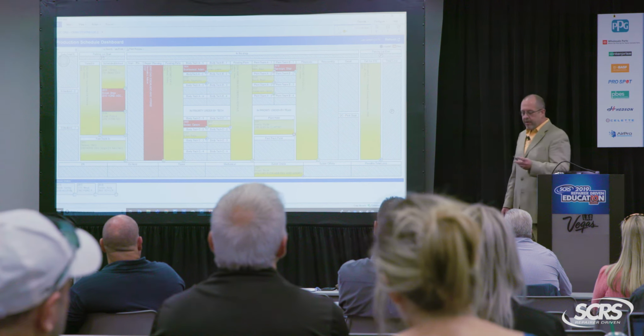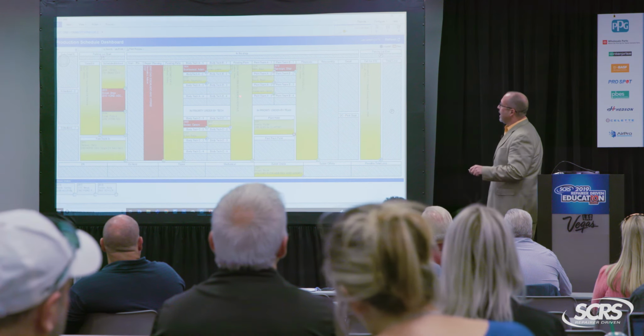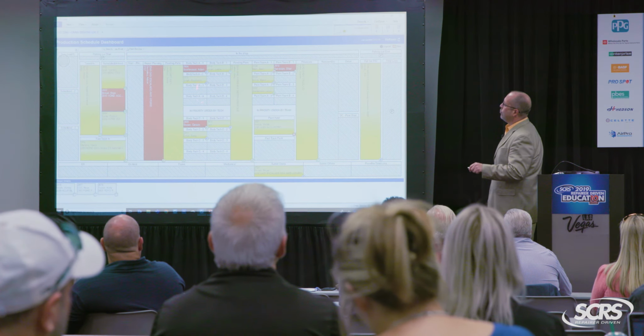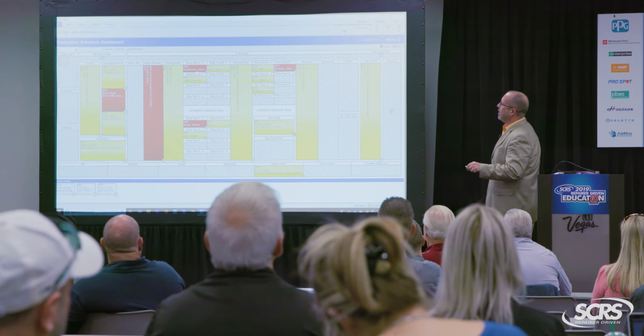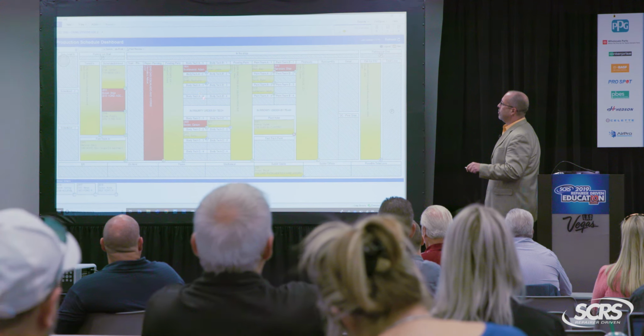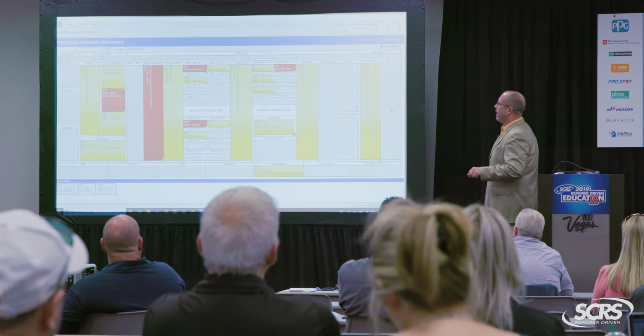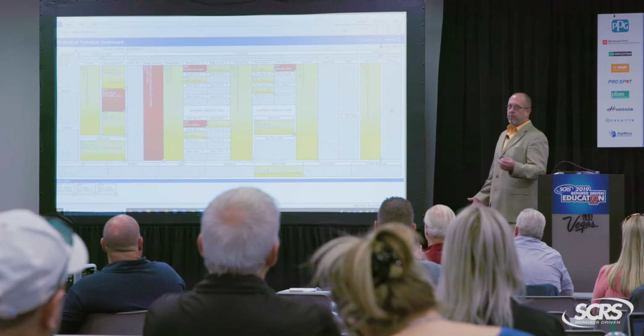These areas in here, the reason why we've divided these out into body tech A, 1, 2, 3, 4, is it allows us to prioritize their work and say, I want you working on this car first, second, third, and fourth. This could be simplified into just one big body column, or it could be divided out into the number of body techs you have.